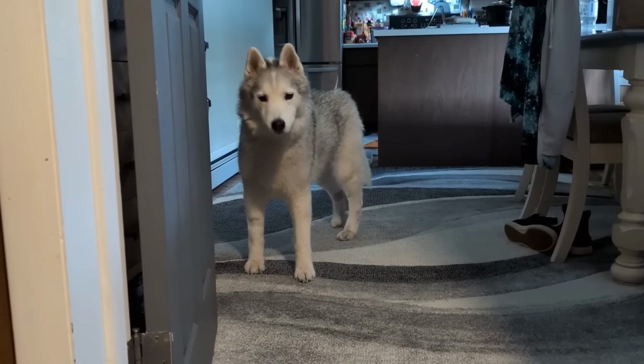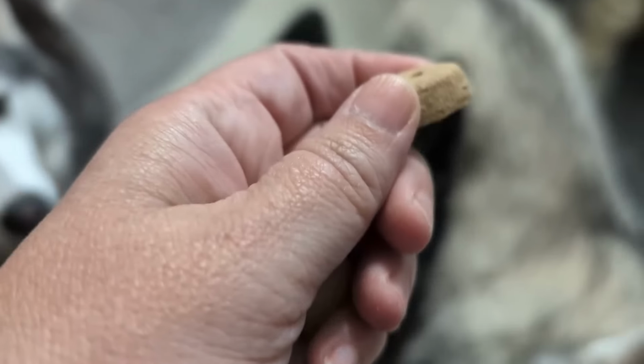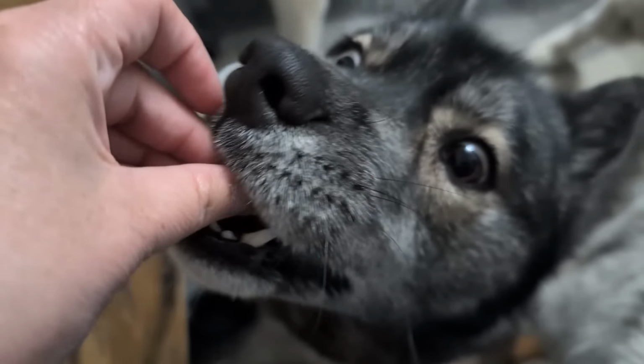Just guess. What do you think it's gonna be? If you guessed time once again for treats, you're correct. As you can see here, I use these little tiny treats that I feed to the dogs. These are actually the Nutro dog treats. They like the apple and the peanut butter and the mixed berry ones. So I use little treats.